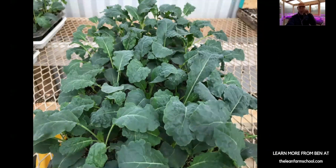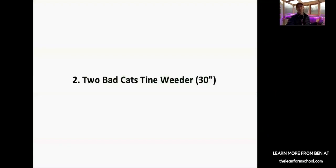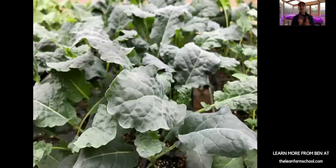And then there's an example of the color we're getting here, which is, for me, good for the middle of winter. If these guys had not had supplemental LEDs, they would not be as dark. Okay, so that's the end of my LED portion here, first tool.